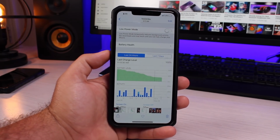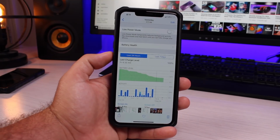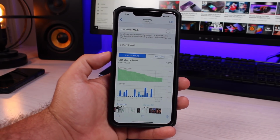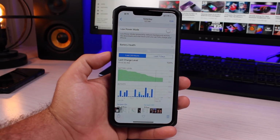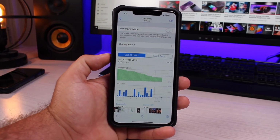What are your experiences with the iPhone XS and XS Max? How has your battery life compared to my personal battery life? Of course, it's going to be different for everybody. Everybody uses their phone differently. You may not see these kind of results with this phone, or you may get even better results than me. Let me know what you're getting with your phone.